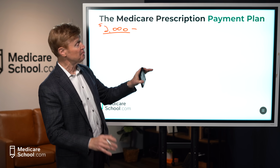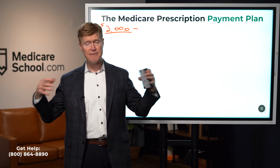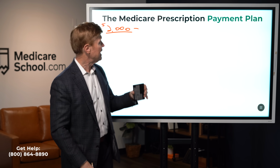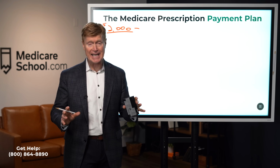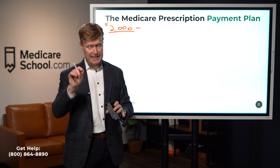And the way they're going to smooth it out is with this new program in 2025. We've never had this before, and it's called the Medicare Prescription Payment Plan. I'm going to explain exactly how this plan is going to work. Now keep this in mind.